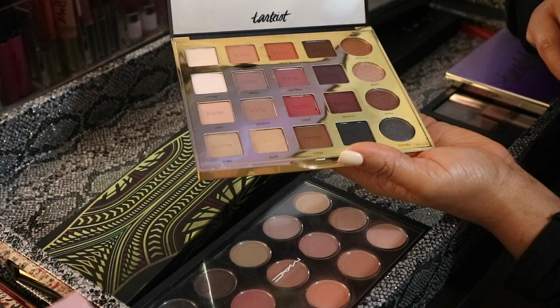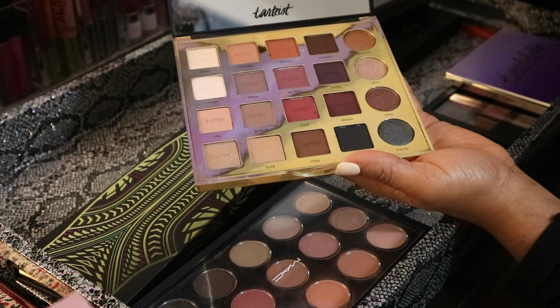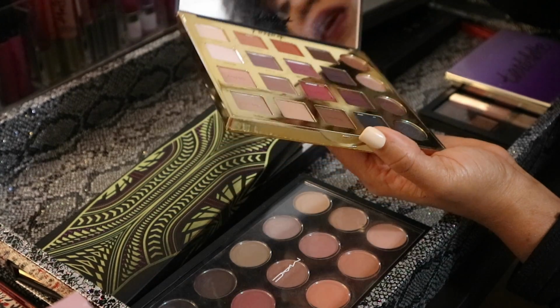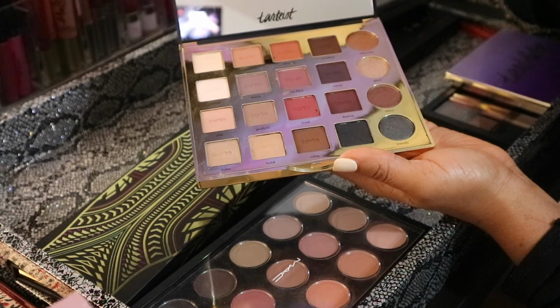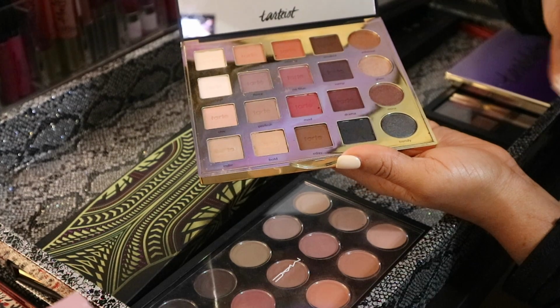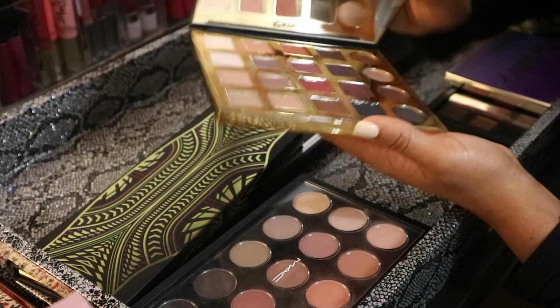I did have some issues with my palette when it was delivered. It came broken. This one and this one came broken. I ordered it from Tarte directly, and I wish I would have waited for Sephora because they had it poorly packaged. I did try to repot these two, but it looks like the black still wants to break up. So I'm going to try to repot it again. If not, I'm just going to take the black out of it because I don't use black liner like that. But here you go. I love this palette.